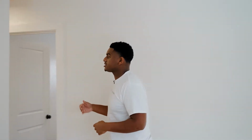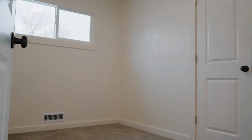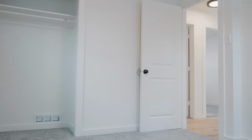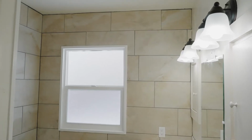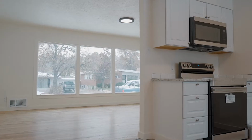So we're gonna go to the bedrooms. There's 3 bedrooms and a bathroom on the main floor. This house was one of the biggest projects that I've ever done. When I say everything's new in this house, I mean everything is new. This bathroom, we put in new floors, a new vanity, tile, new tub, new fixtures, new toilet.